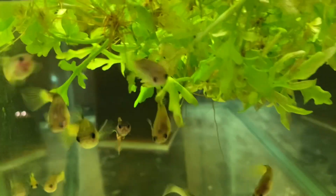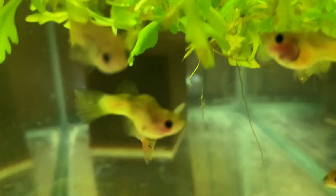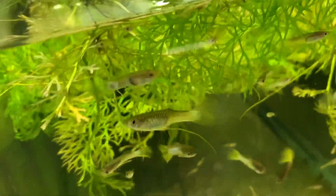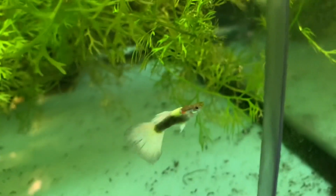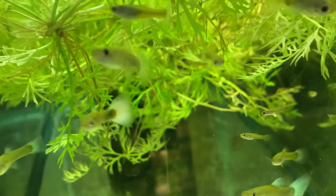These are the pingus that are see-through. Glass belly pingus. These are regular pingus. And this is a whole conglomeration of pingus. Oh, smashed into the light. And these are some more of the half-black pastels I'm growing out, as are these. I just have a breeding trio in there with a bunch of fry. And these are just a grow out of blue deltas.